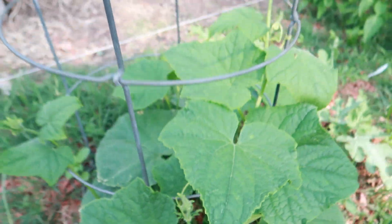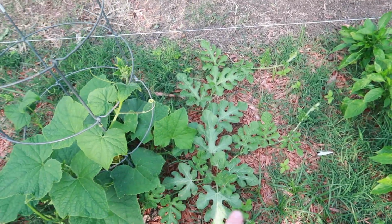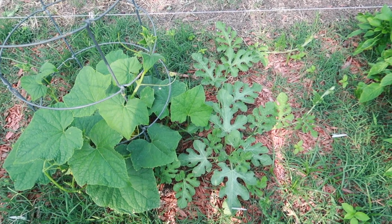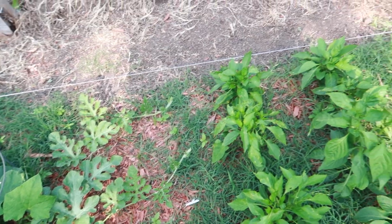I think it's actually 4 flowers, and there's one right in there too, if you can see. So the cucumber's doing awesome. Love to see that. May have planted these guys too close to each other, but growth-wise, it doesn't look like they're being hindered at all. So we'll keep those guys going.